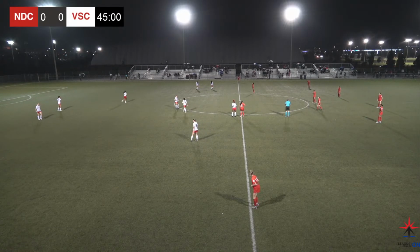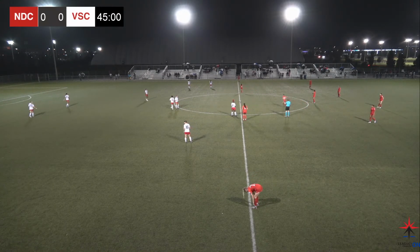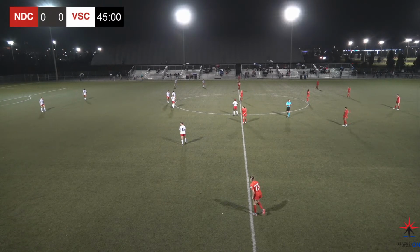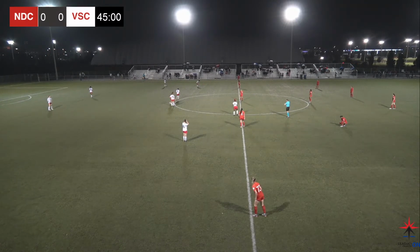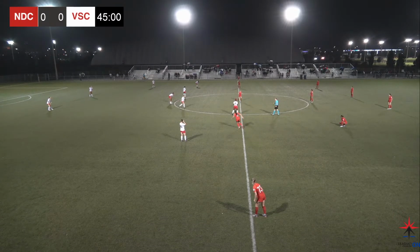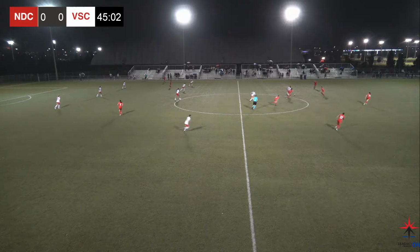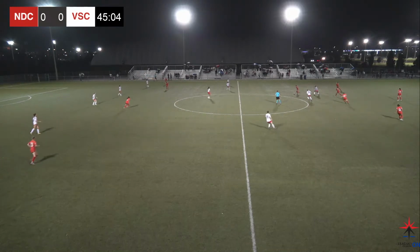All right, folks, we're back with your second half of action for your League One Ontario match of the week. It's the NDC in Rouge against first place Vaughan in the white tops, red shorts, white socks.